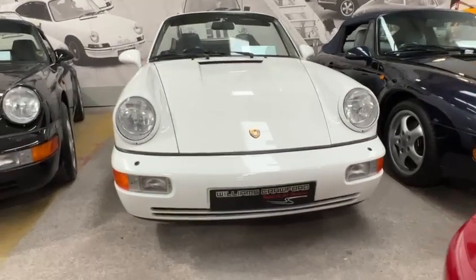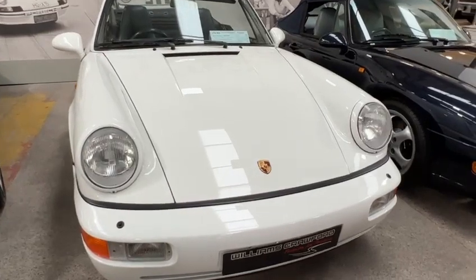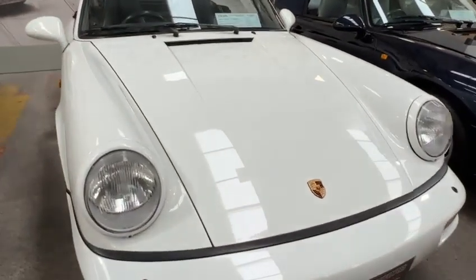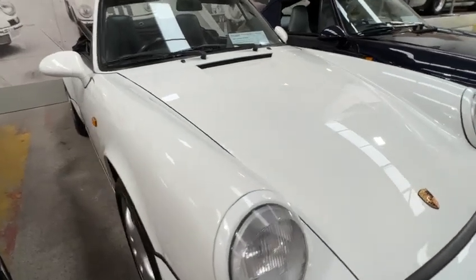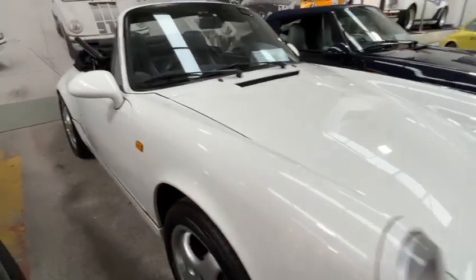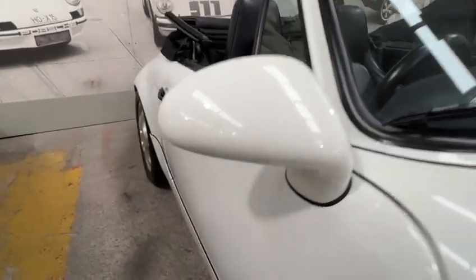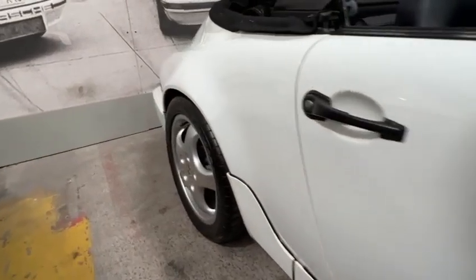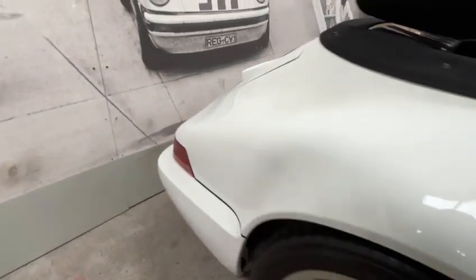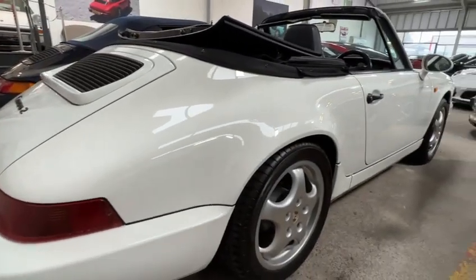Now, whilst I've handled a lot of 964s over the years, over the last 20 years, hundreds and hundreds, this is one of the top tier ones. It's convertible, it's a C2 manual, but it is, although it's looking really good, there's a reason she looks so good.